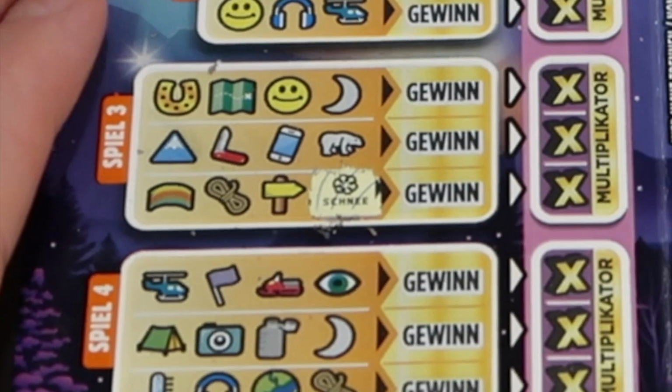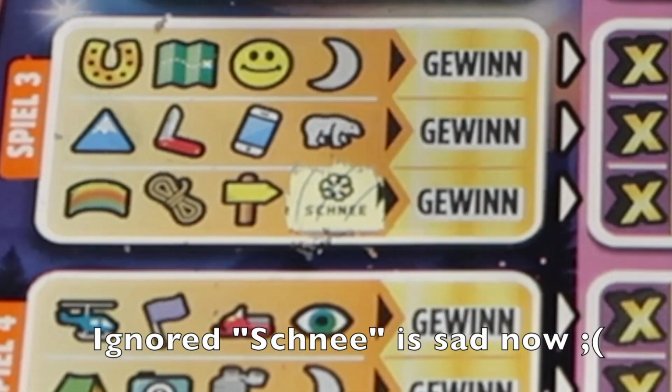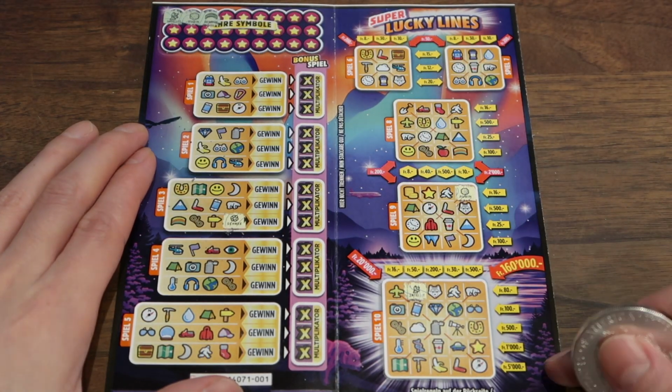All right, ignore that snowflake right there until we get it. If we don't, then just ignore it completely. Let's keep going, there's a lot of symbols.